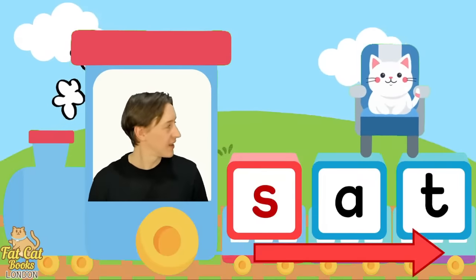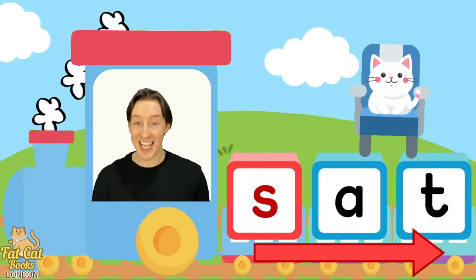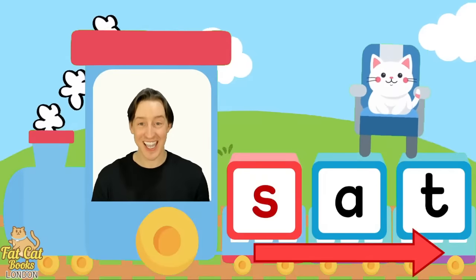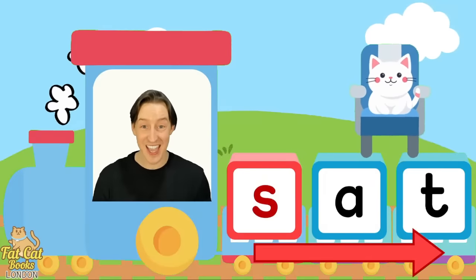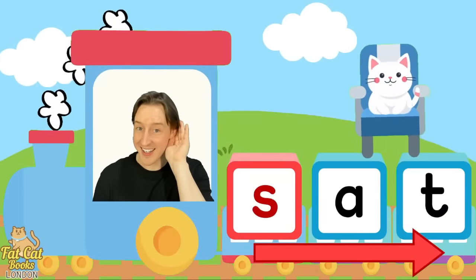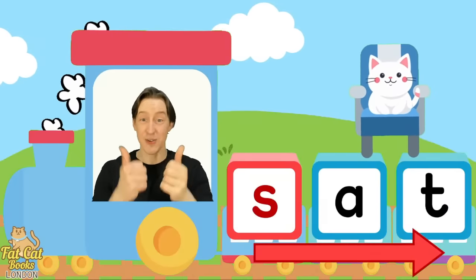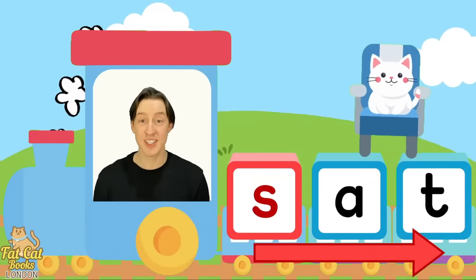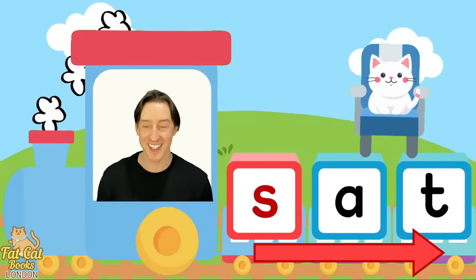What's that? That is a cat sat in a chair. Can you say that? Very good. Now let me find some more words that end with A-T.